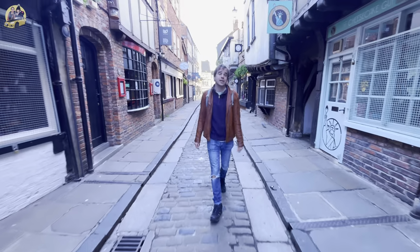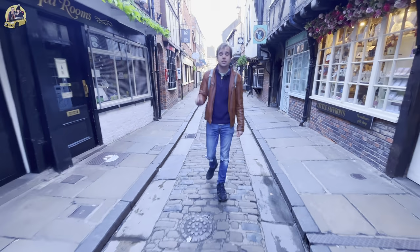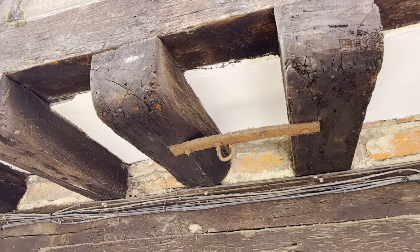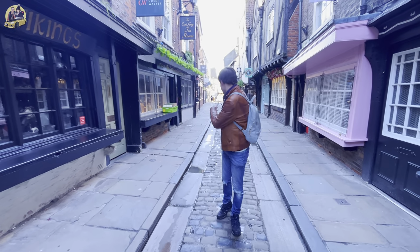The Shambles was originally a street of butchers. So back in the Doomsday Book of 1086, there were two butchers labelled here. The road has two channels running down the street, and this was for the blood of the animals to drain. So there are hooks still on some of the buildings where they would hang the animals, and obviously the blood would come out and drain down here.